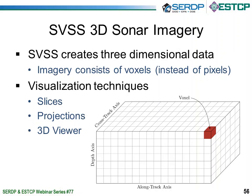Okay, so getting into the imagery now. The sediment volume search sonar generates 3D sonar imagery. We refer to that imagery as consisting of voxels instead of pixels, because each atomic unit within the image represents a volume in space as opposed to an area.